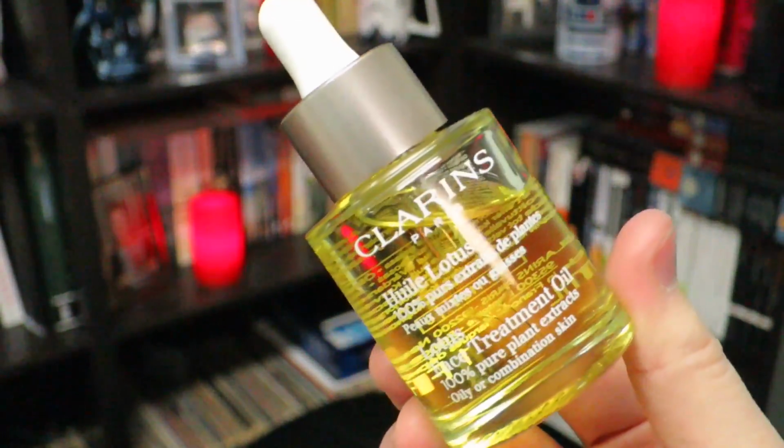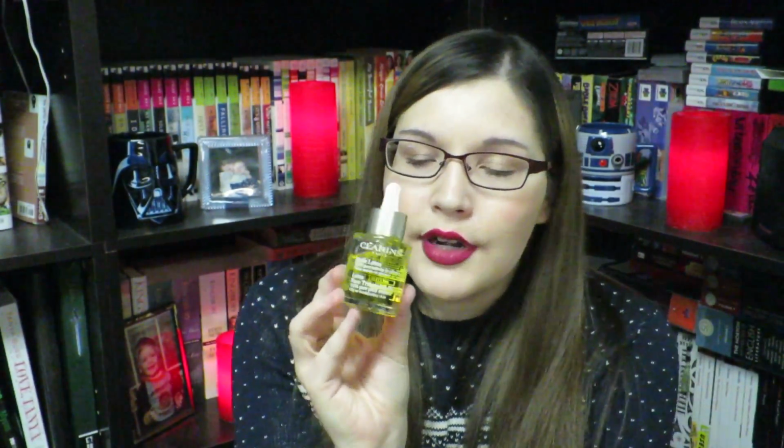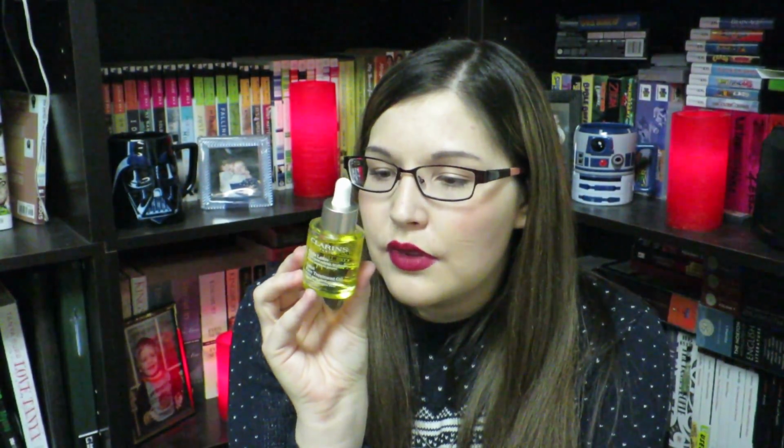And then the last thing I do when I clean my face at night is I use the Clarins Paris Lotus Face Treatment Oil, 100% pure plant extracts, for oily or combination skin. So basically, you're not supposed to use this every night, but the lady at the counter recommended that I use it every second day. And it sounds funny, which is what she said to me. She's like, I know it's gonna sound weird, me telling you to use an oil on your already oily skin, but this, I don't know what it does.